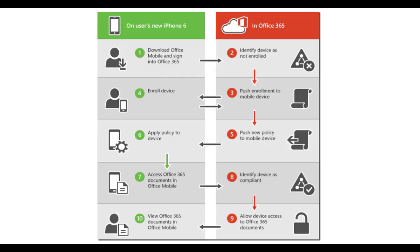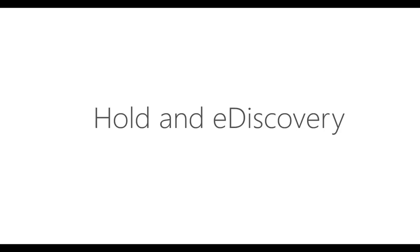So you may set a policy in Intune to require users to only save corporate information into their OneDrive. So they can't save information created for a corporate environment onto the local device. They'll have to save it up into Office 365. So you can determine and control all that.